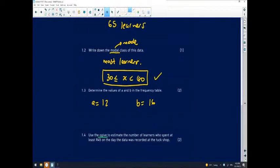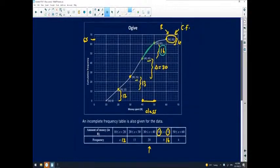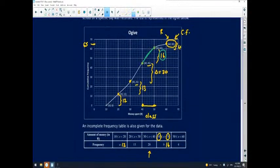So what do you do? You look for 45 on the x-axis. Let's put it in blue. Where's 45 on the x-axis? It's going to be somewhere here. Let's find that 45. It's going to be 2, 4, 6, 8, 10. So 45 is here. You go to the graph. When you get to the graph, you try and read what is the corresponding y value. And I'm getting 52, 54, 54.